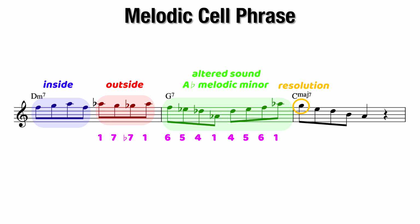So again, thinking about starting the line inside with 2 different shaped melodic cells, and then going to an altered sound with 2 different melodic cells, and then resolving to the major chord. There are 4 different shapes here, but really I'm thinking about the overarching tonalities those cells are giving off. So I start inside, like a minor pentatonic kind of sound, and then I transition to A flat melodic minor for a bar and a half pretty much, and then resolve to C major.